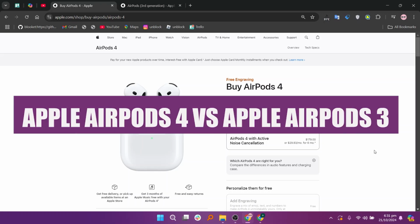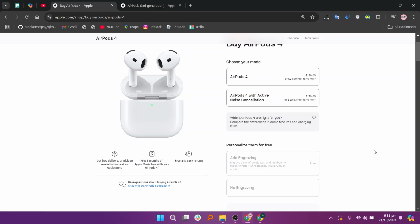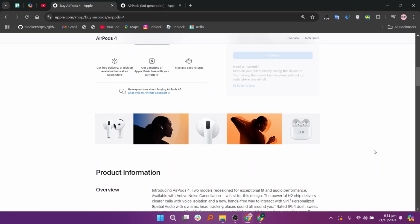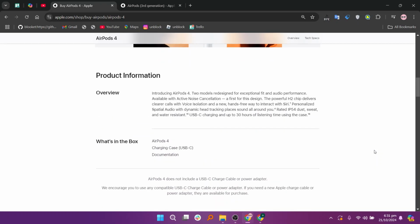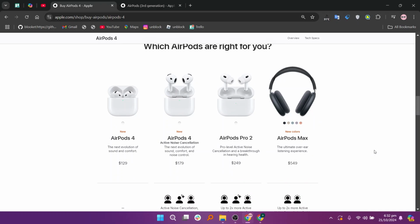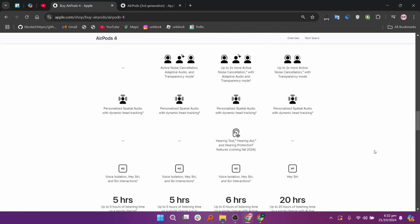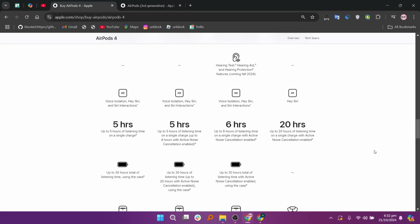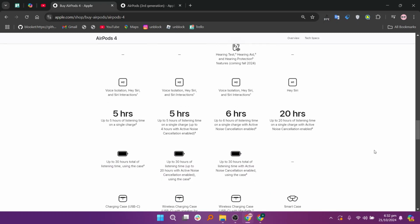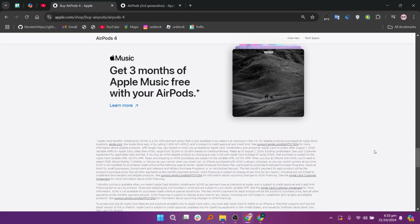In this video, I will compare Apple AirPods 4 and Apple AirPods 3. The Apple AirPods 4 and AirPods 3 are both popular true wireless earbuds, but they come with some differences that cater to varying user preferences. The AirPods 4 are designed to offer improved sound quality featuring enhanced drivers for better audio performance and potentially introducing new features like active noise cancellation or ANC and spatial audio. They may also come with longer battery life, offering longer listening time per charge compared to their predecessors.